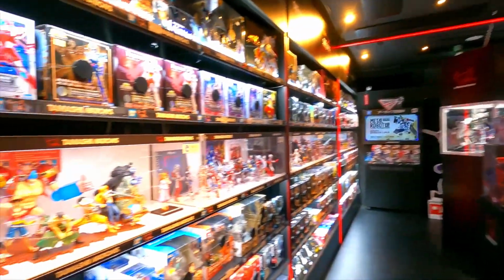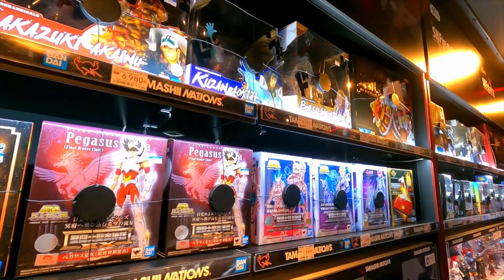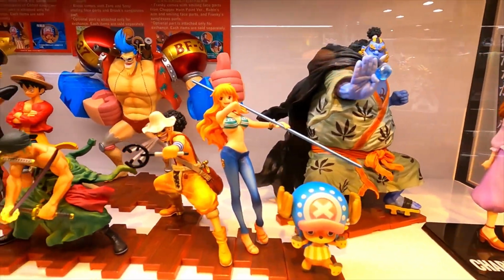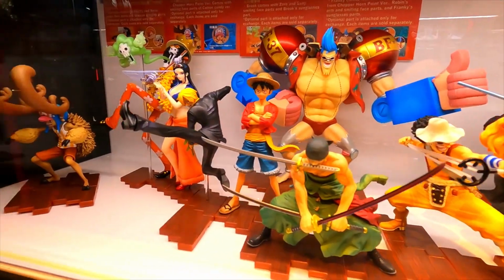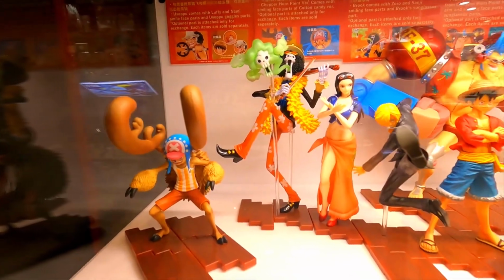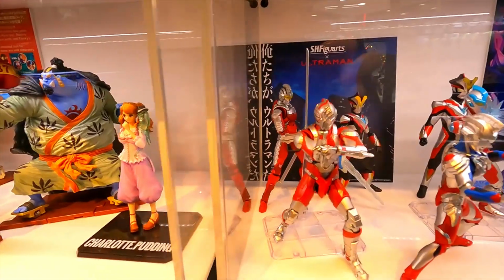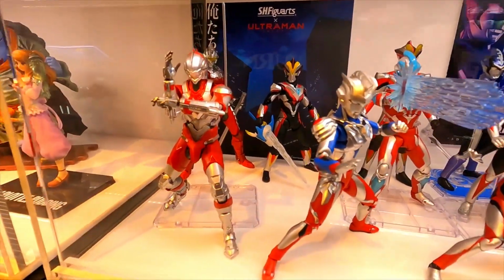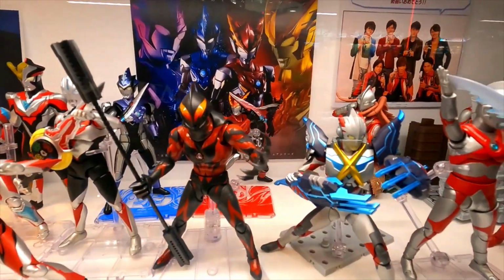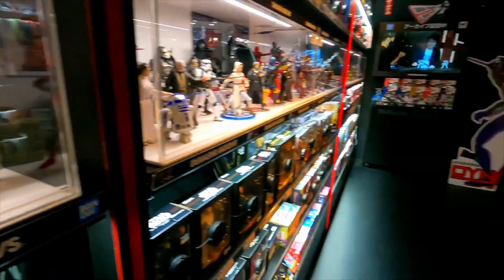Yeah, this is my favorite of the figure shops in Akiba, just because I don't really buy figures, but I do enjoy looking at them, and so a nice display is always appreciated as we take a look at some very cool One Piece figures. And if there's anything this shop gets right, it's displays. So I do like to come in here every once in a while and just peruse and do a bit of window shopping. It's more like being in a museum for me as we look at some of these Ultramen.